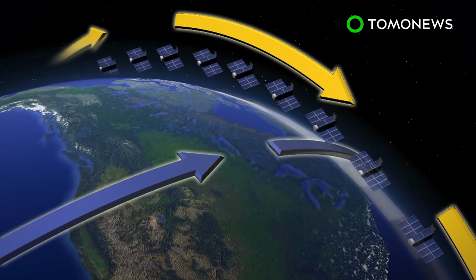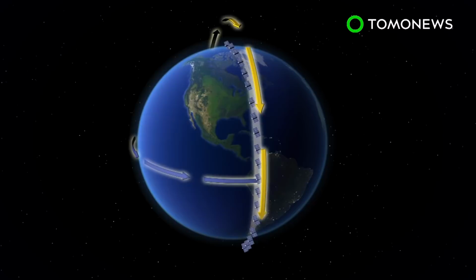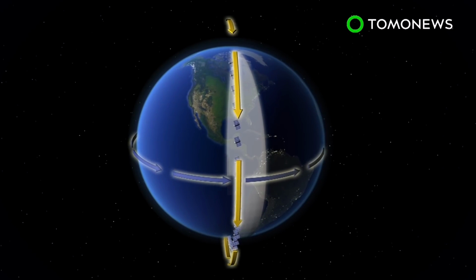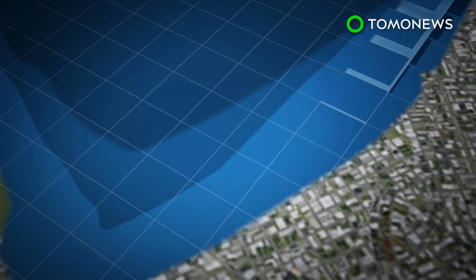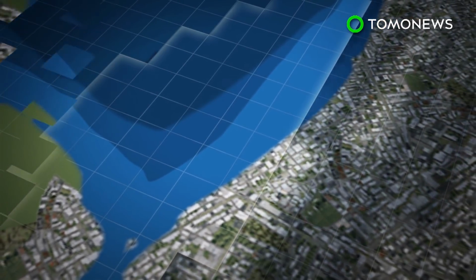Combined with 12 Dove satellites already in space, 100 satellites in total will fly north to south as the Earth rotates beneath them to form a line scanner constellation of satellites. If the launch is successful, Planet expects to capture daily images of the entire Earth.